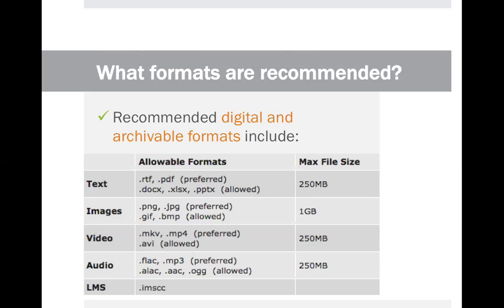But if you are producing audio, video, textual, visual, or courses in a learning management system, these are the file formats that we suggest. If you have larger file sizes than those listed here, we can still work with you. That's perfectly all right. I just ask that you please contact me directly and let me know about those larger file sizes because they might be a little more difficult to submit than some of the smaller files.